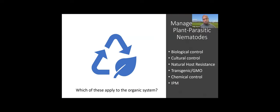And so now moving on to management. Just like any other pests and diseases, management can be biological, cultural control, use of natural host resistance, transgenic or genetically modified organisms, use of pesticides or chemicals, or integration of a couple of these through an IPM approach. But for this talk, on organic management, anything that is chemical that's not organic, and of course GMO, is excluded. So any control measures other than those two can be an organic approach for managing nematodes in an organic system.